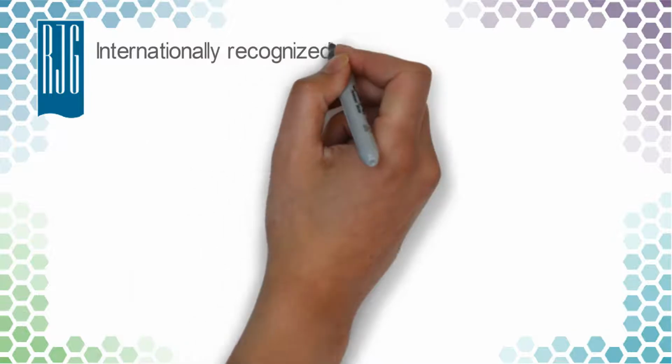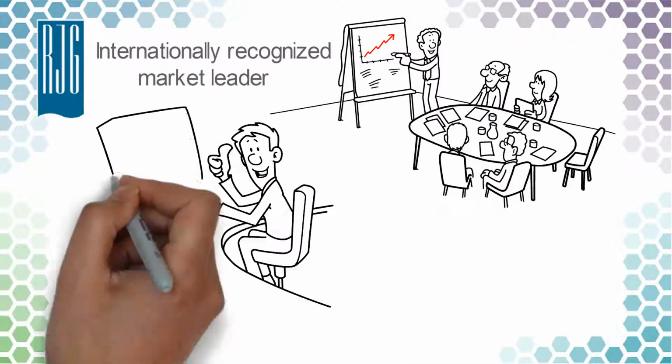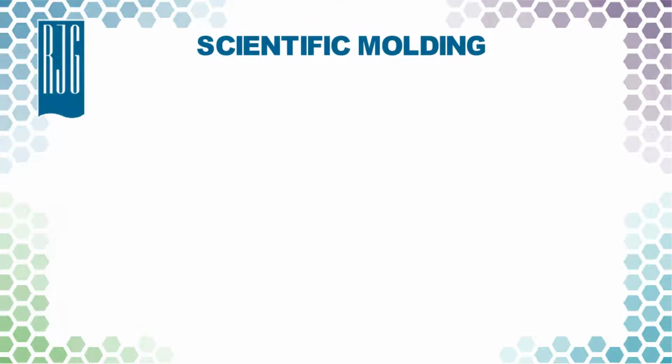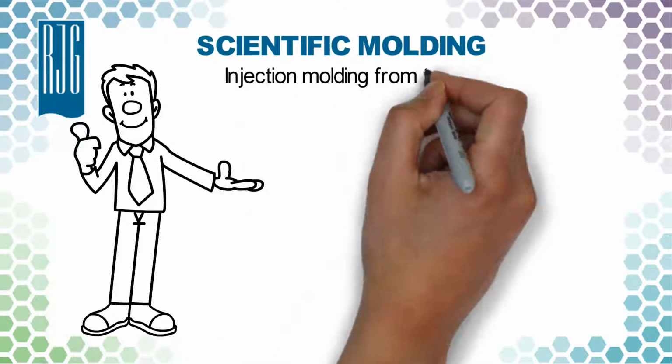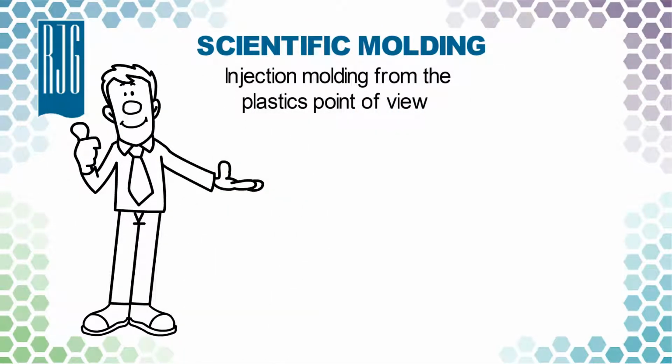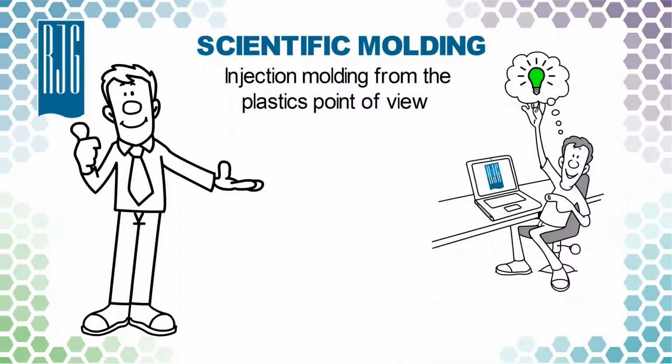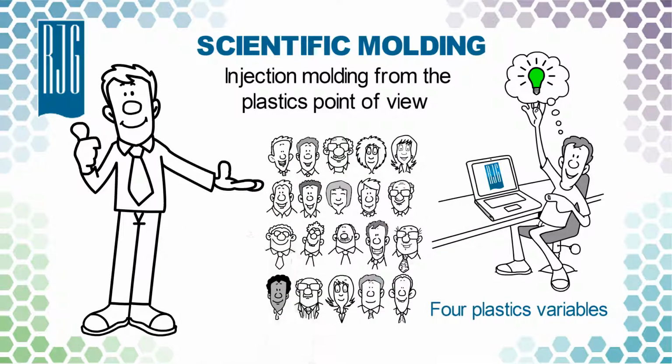RJG is an internationally recognized market leader in training and optimization services, and in sensor technology, specifically for the plastics industry. As the pioneer in scientific molding from the perspective of injection molding from the plastics point of view, RJG has been developing metrology solutions based on the 4 plastics variables with and for our customers for over 35 years.